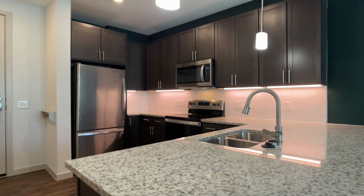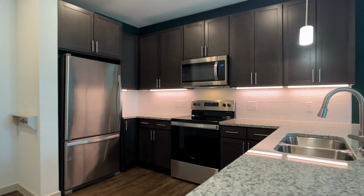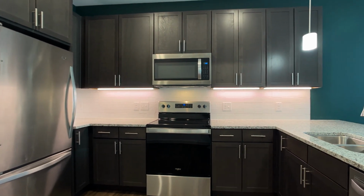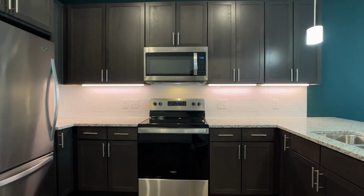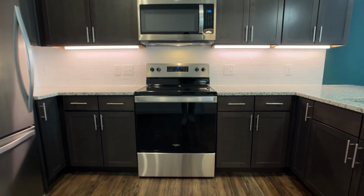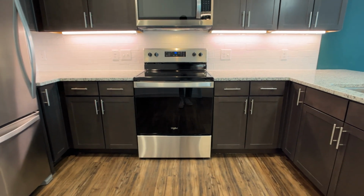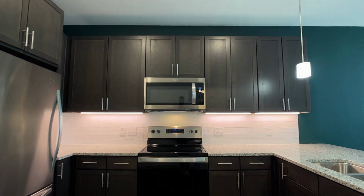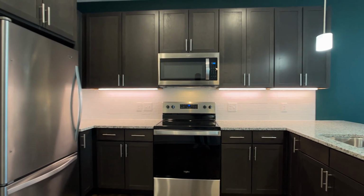Whenever I'm touring properties with clients, the number one thing that most of them are looking for are spacious and really great kitchens, which is something that we have here in this unit and in this building, which we will see later in the video. You have these really nice stainless steel Whirlpool appliances. You also have a great amount of cabinet space with some nice metal built-ins for your cabinet handles.